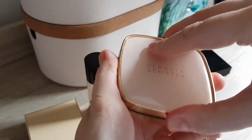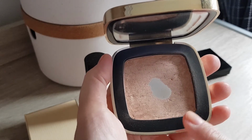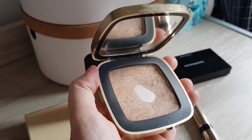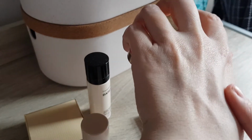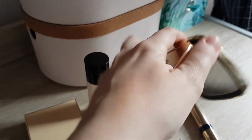Then also, I hit massive pan on my bronzer. So this is the Claudia Schiffer one. I hit a little pan literally 2 days after filming the last update, and then it started to grow now. So this one is already repressed, which makes it easier to use. And it's a good shade for me at the moment. Let me actually swatch it, because I'm very pale. It's winter time. Yeah, you can hardly see it, but it gives a nice warmth to the face.